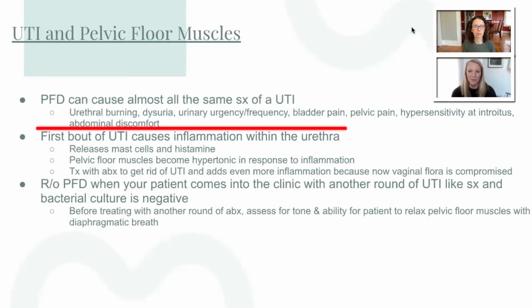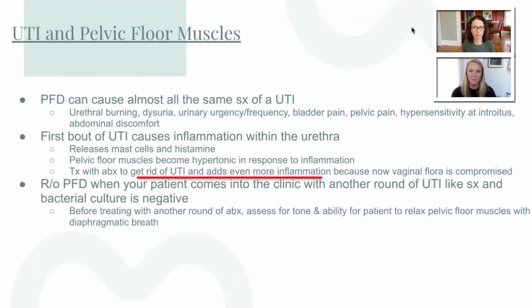Usually the first bout of UTI causes inflammation within the urethra. This releases mast cells and histamine. The infection can cause or exacerbate pelvic floor dysfunction that persists after the infection has been resolved. So often patients are diagnosed with another UTI where the symptoms are present, but there's no bacteria detected. In many cases, this leads to round after round of perhaps unsuccessful treatment with antibiotics, when really the cause now is coming from the hypertonicity of the pelvic floor muscles and nerve irritation.